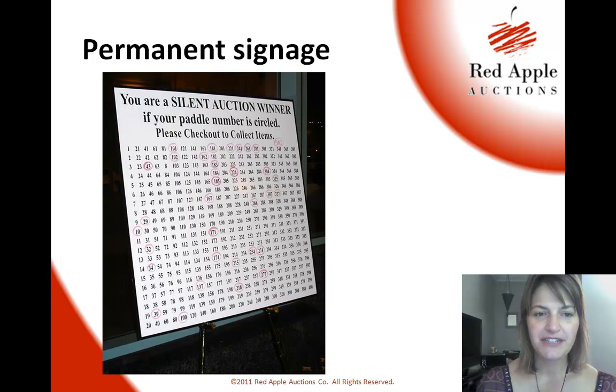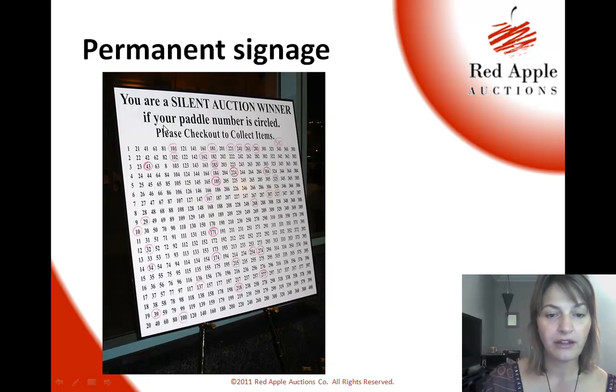Here's an example of some permanent signage. This was made out of whiteboard, and the numbers were permanently printed onto that whiteboard. So anyone who won an item in the silent auction, their bid number was circled, and then this was posted near the checkout area so that guests, as they approached the checkout area, could see whether or not they needed to pick something up.